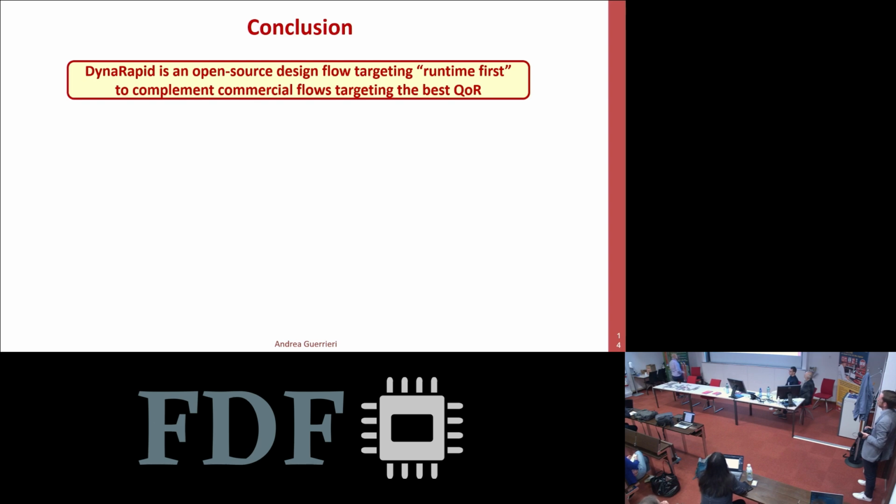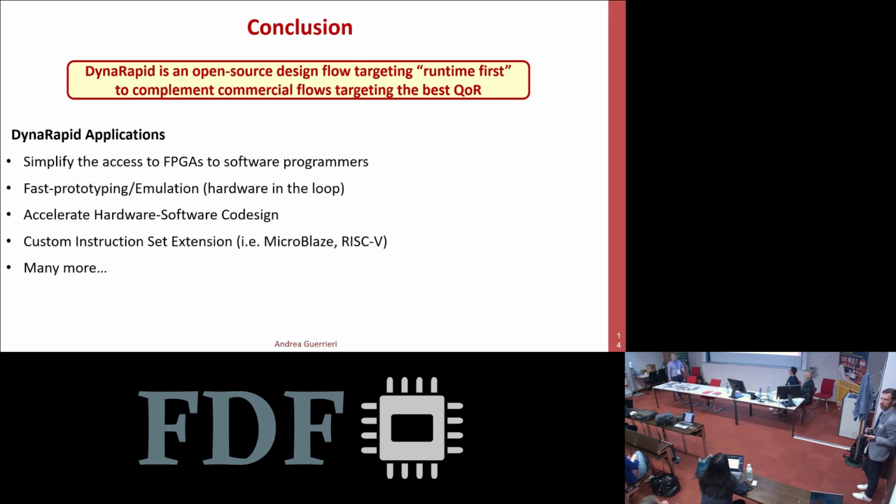You can see here some of the potential applications of DynaRapid. We want to simplify access to FPGAs for software programmers. It can be used for fast prototyping and emulation, when you want to use FPGA in the loop, running and compiling in a few seconds. It can accelerate hardware-software co-design when you do design space exploration, or be used for custom instruction set extensions, for example MicroBlaze, RISC-V, NIOS, and many more.